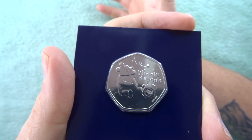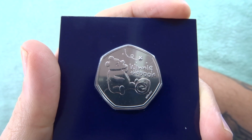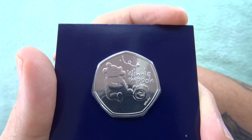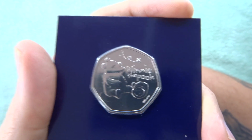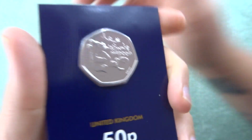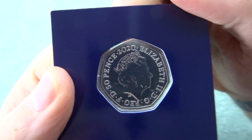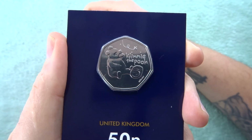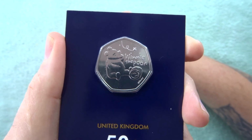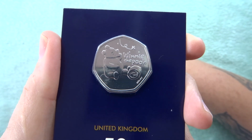I can't see any furry detail. I don't know if it's because it's just in the plastic. When we get it out of the plastic, put it in the folder in a minute. But this is, yeah. I just don't know what to say. It's like, come on. I don't know if you guys saw in my community page the one I made up, just copy and pasting stuff onto a 50p template. It was better than this one. I know I missed out the B, but alright, let's get this thing open.